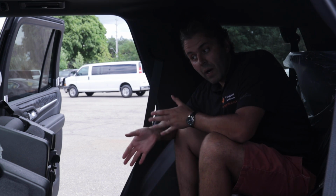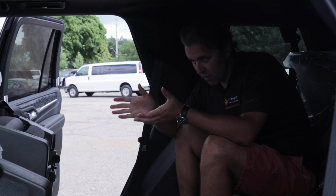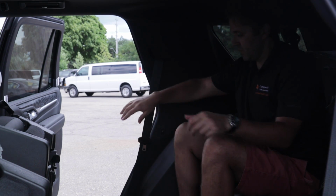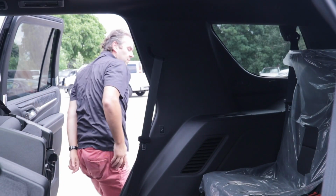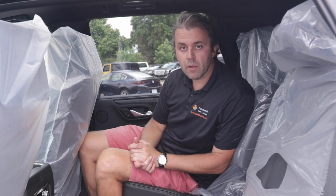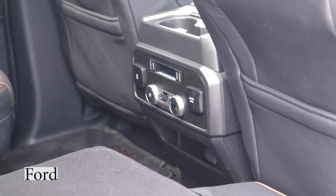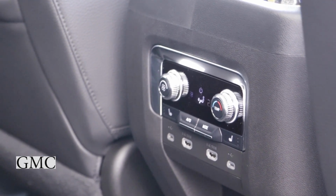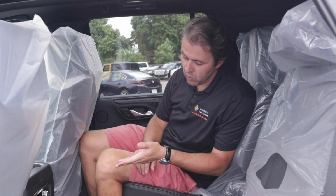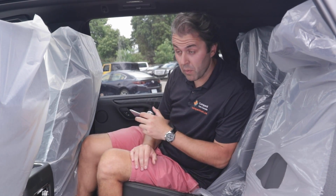Now, let's try to jump out and let's talk about the second row. What do you get in both vehicles? And let's start first with the Yukon Denali. What do they have in common in the back, in the second row, in terms of features? Well, both have a climate unit in the center. It tells you the temperature, single zone climate unit in the back, heated seats, 2 USB ports, and a full charging port at the bottom. Charge your laptop or anything else with 120 volts.